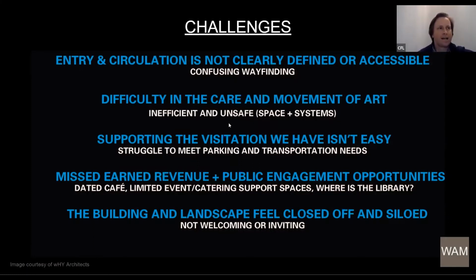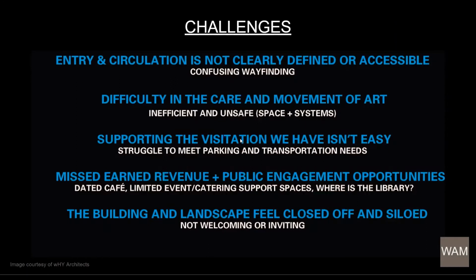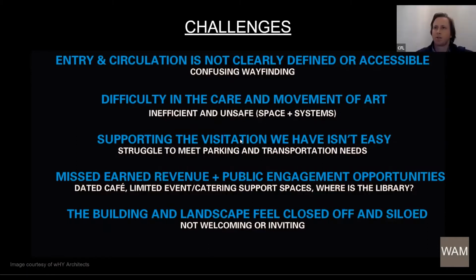Also looking at the collection and care of art. So obviously if people have trouble moving around, large works of art also are challenging to move on a day-to-day basis. For those that have visited the museum and had the opportunity to see the basement or sub-basement, you know that that's even more problematic. And so there are large inclines, large slopes, all of which the campus master plan began to identify and then work to remedy.